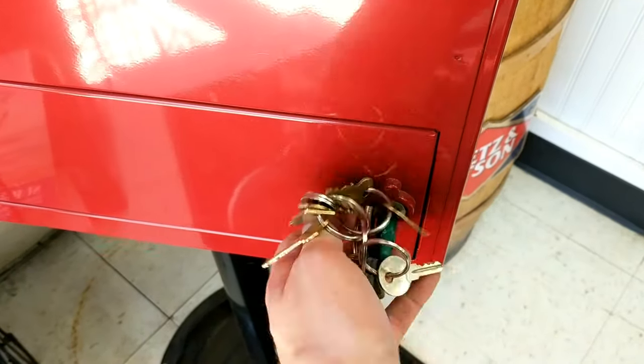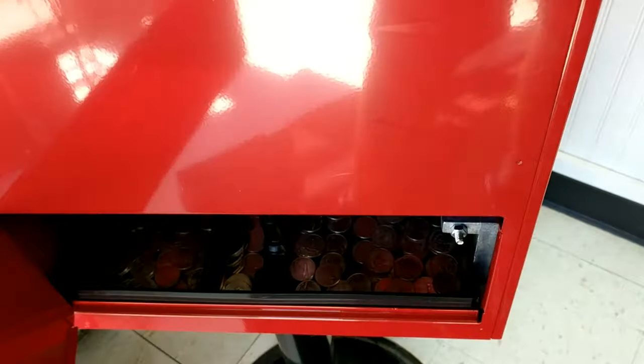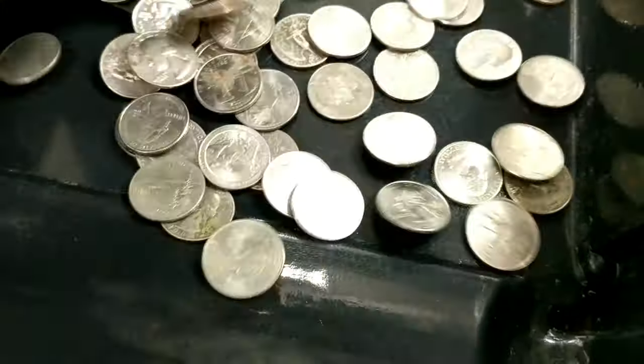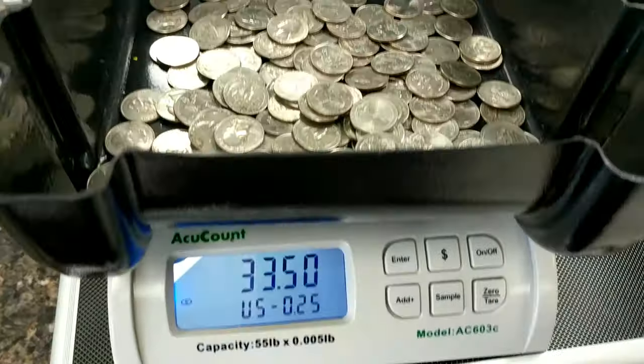Here we are at the next location, and this is actually my very first location ever. It is more of a to-go style pizza place, but it does fair enough. It does about 10 bucks a month, so not terrible, but certainly not that great either.